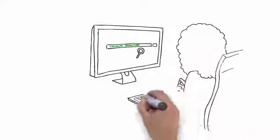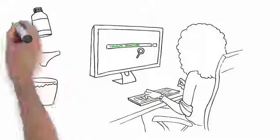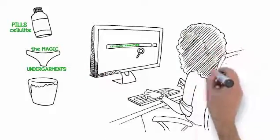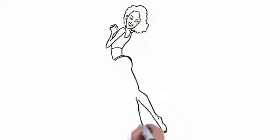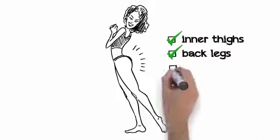I wasn't going to buy any pills or undergarments or do any expensive body wrap sessions. I just wanted to see what is out there. As fate would have it, I found your website, and I couldn't wait to get started. After the first few times, I could feel and see the results. I knew it was working. I could feel muscles being stimulated that I never thought I used before, especially my inner thighs, the back of my legs, and right under the butt cheeks where the thighs and butt meet.